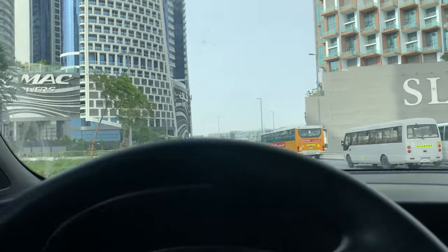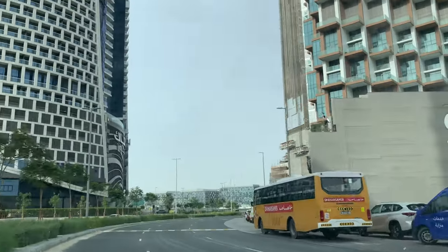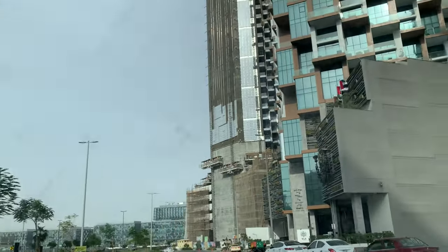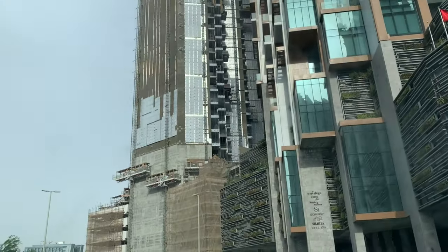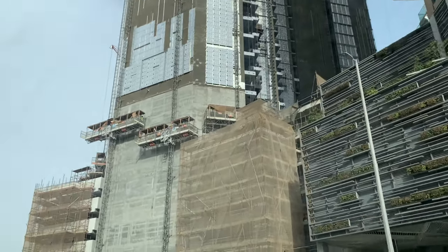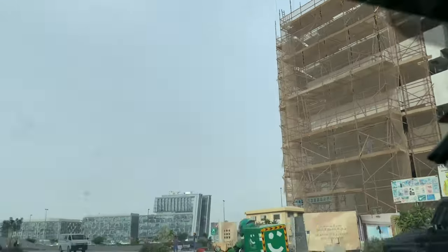Now we'll check again one more time. Okay, enjoy the view, guys, of your Regalia project. For me, my estimate is around 30 floors. Your Regalia project.